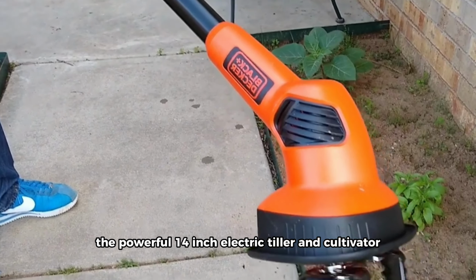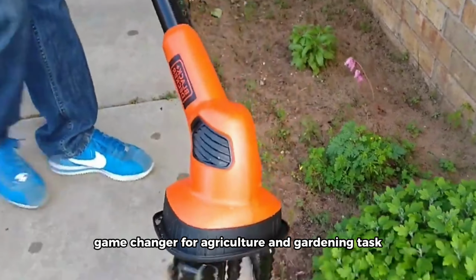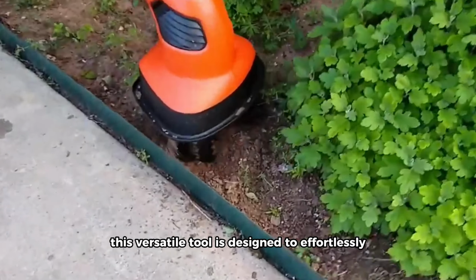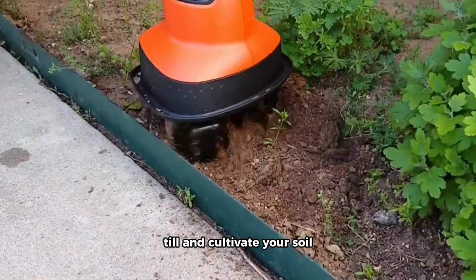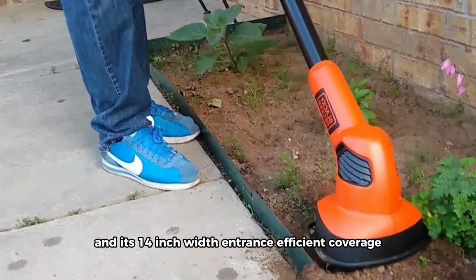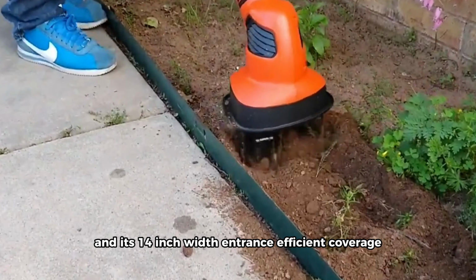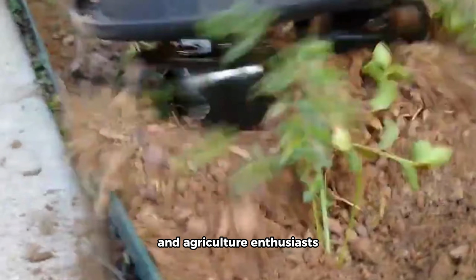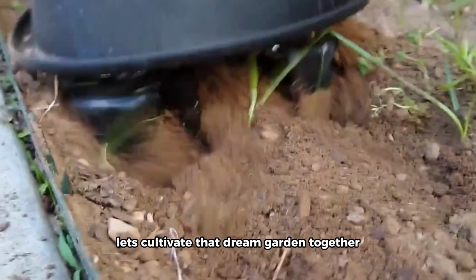The powerful 14-inch electric tiller and cultivator, a game changer for agriculture and gardening tasks. This versatile tool is designed to effortlessly till and cultivate your soil, preparing it for planting. And its 14-inch width ensures efficient coverage, making it a must-have for both home gardeners and agriculture enthusiasts. Let's cultivate that dream garden together.